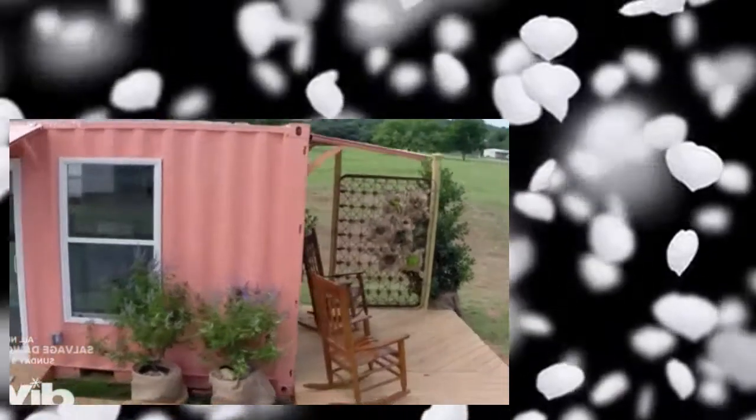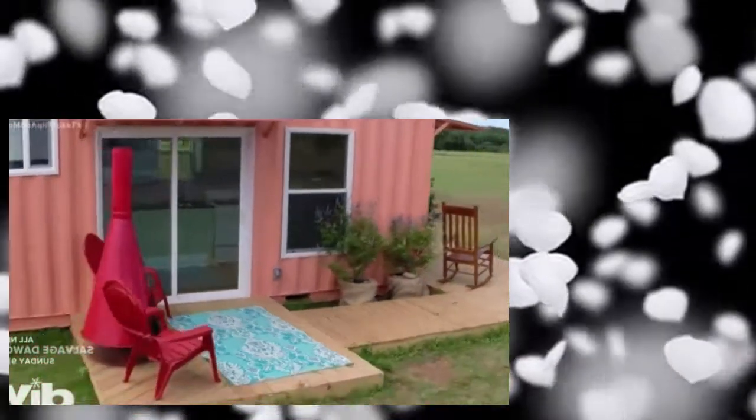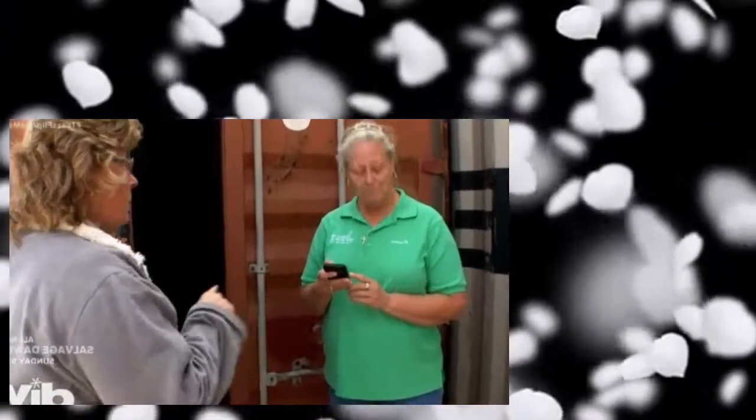As a matter of fact, I think I know who might be interested in it. The last time the sisters flipped a container house, there was a buyer at the auction who missed out. So he might be interested in these two. Hey, I don't know until I call.